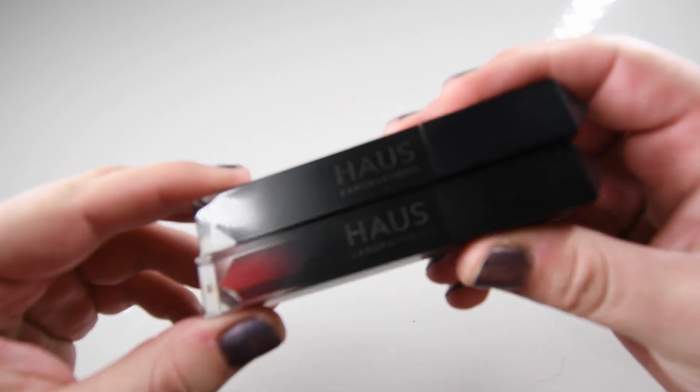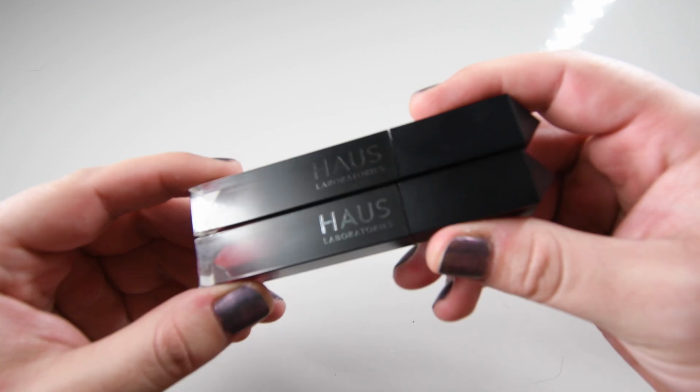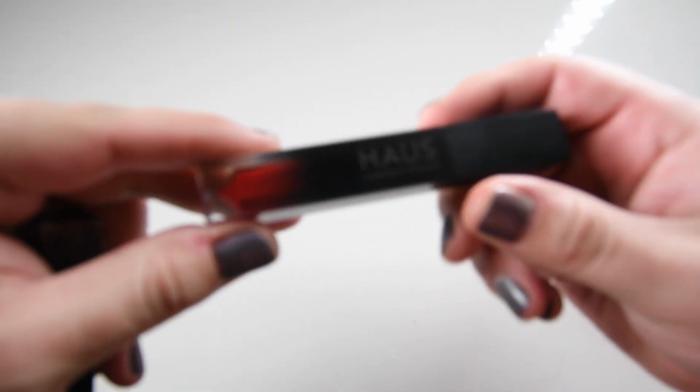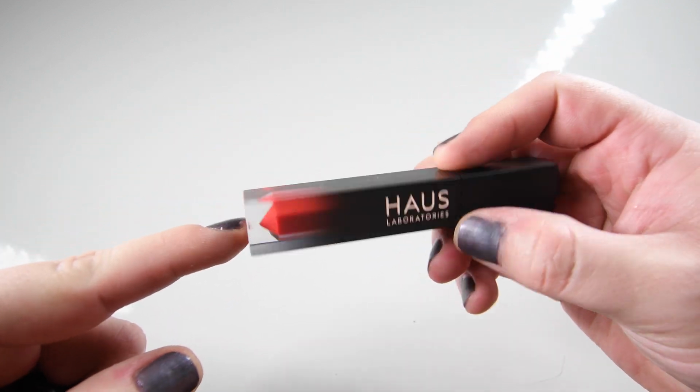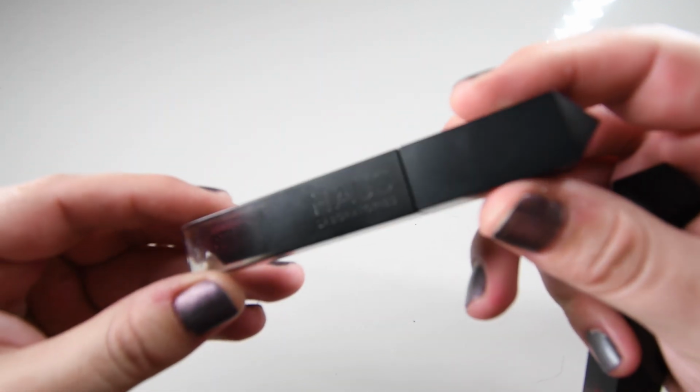Okay, I've got two of Lady Gaga's House Labs lip glosses. This red one is in Work. The tube is kind of frosted and it comes down to this ombre end where you can see the color on the end of it. Then the other one I have is in the shade Scream, which is kind of a glittery burgundy.